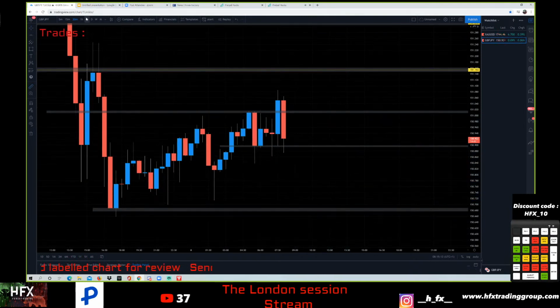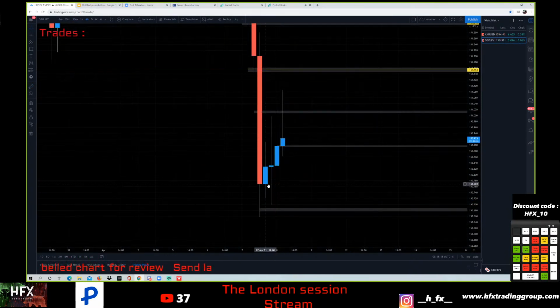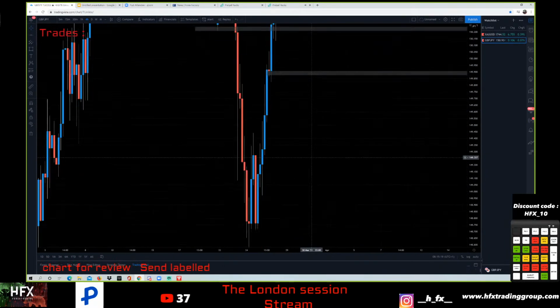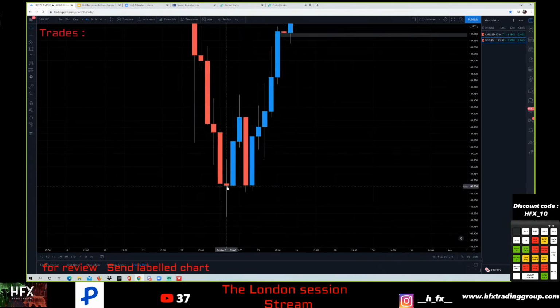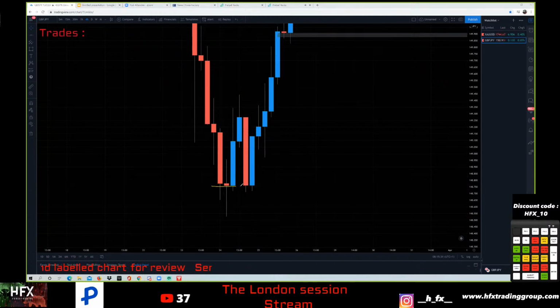Why are we coming back up? Because we're at 4 hour support. If we can't break down 4 hour support, what happened last time? Go look what happened last time, over here, 24th of March. It retested the low that was created. Some people are going to say, oh yeah, double bottom. Okay, double bottom, whatever.